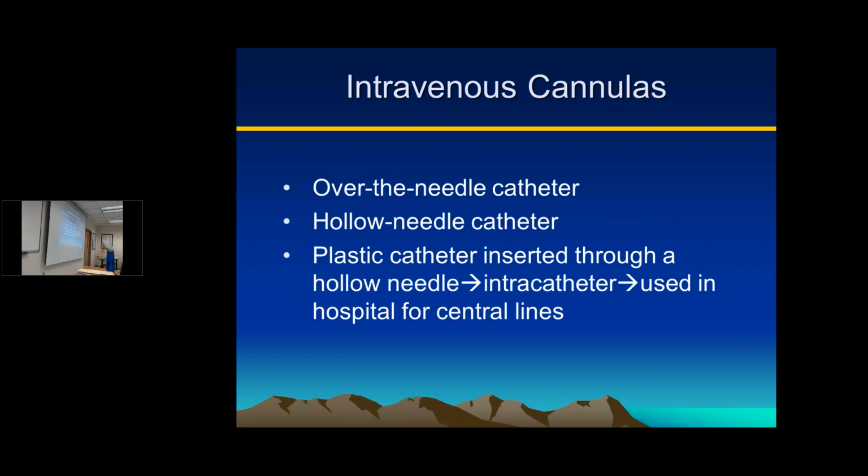So in terms of IV catheters, the hollow needle catheter is the one that we use most often. Sometimes called an angiocath. A butterfly is another way of doing that. So what's our largest size catheter that we normally carry on the pre-hospital side? 14. So generally a 14. Every now and then you'll see a 12 up there, and the smallest being 24, right?